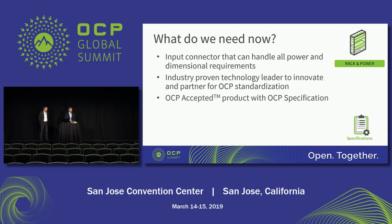And we need to create an OCP specification and put an OCP accepted product in the marketplace. So who do you think should be able to create this? I was going to say one of our competitors here as a joke, but I don't think my management would like it. No, it's HARTING. So now I'm going to pass it over to Andre to unveil it.